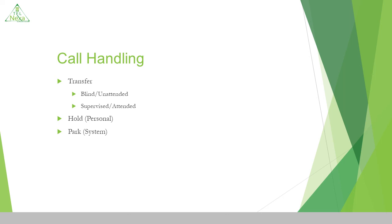Once you have a call, there are a number of different things that you can do to move the call around, which we will be discussing on the next 4 slides. I stuck this slide here because I often got a lot of questions on the first slide that got answered by the 4th, so please bear with me. I'm going to be talking about how to transfer a call using both a blind and a supervised transfer. I'll talk about hold, which is personal and private, and then I'll be discussing park, which is kind of a system-wide hold.